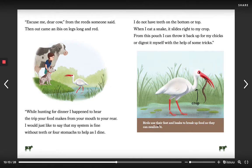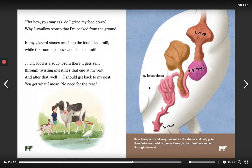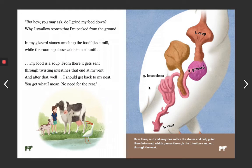So here's the crop. It says, "Birds use their feet and beaks to break up food so they can swallow it." "But how," you may ask, "do I grind my food down? Why, I swallow stones that I've pecked from the ground. In my gizzard, stones crush up the food like a mill, while the room up above adds in acid until my food is a soup.